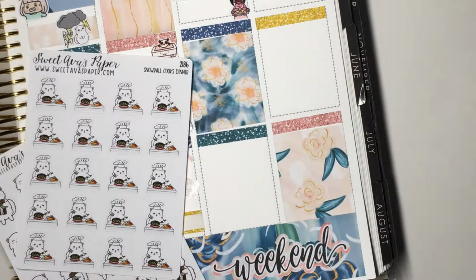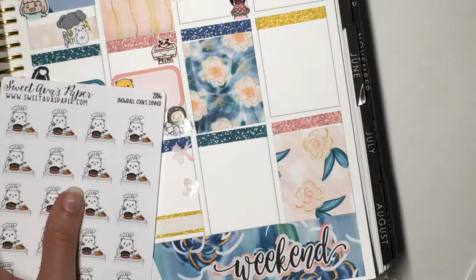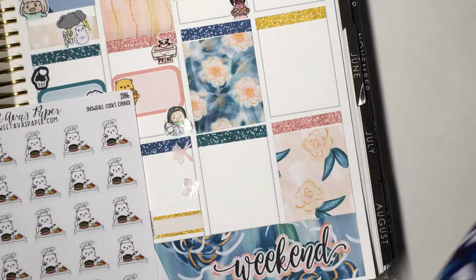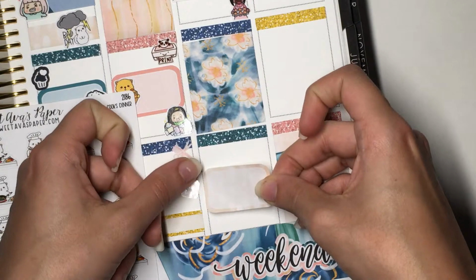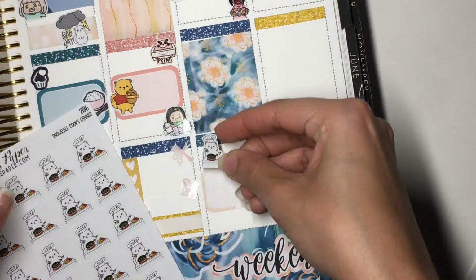And then a Shine Sticker Studio girl smiling sticker to mark that I had a really good day that day. Probably because I worked a normal shift. I just remember feeling really happy. Probably from the overtime pay too.